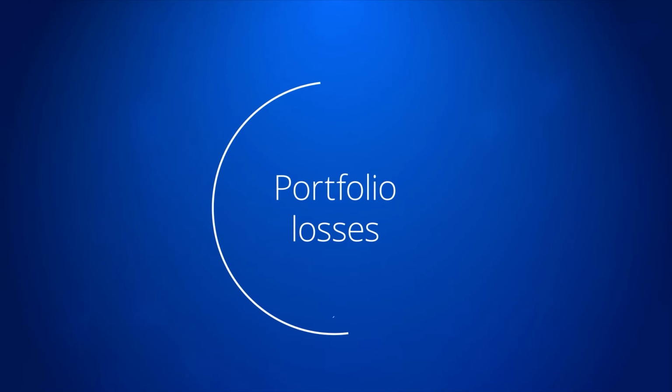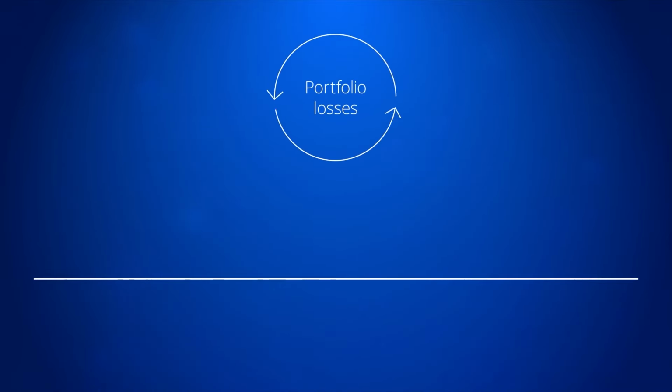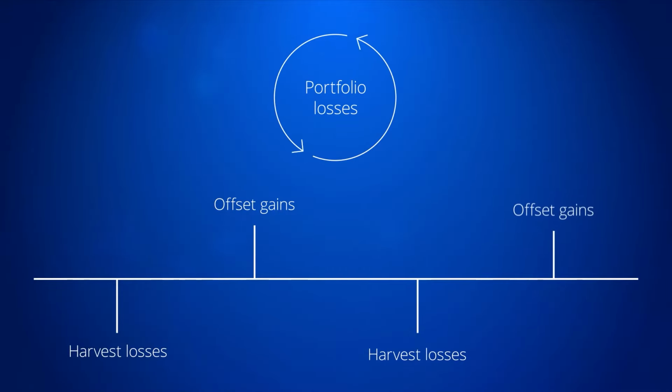Additionally, the ETF structure allows portfolio losses to be indefinitely carried forward, which also allows the NEOS portfolio management team to harvest losses at opportune times to offset gains, either in the option portfolio or the equity portfolio.